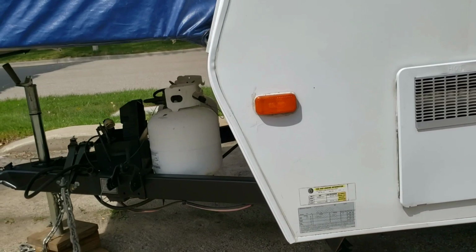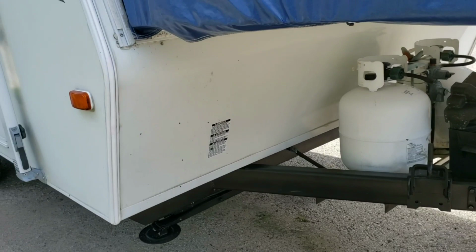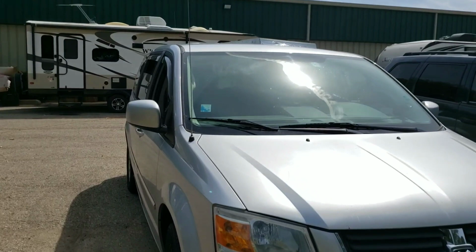It's got two propane tanks and a place for a battery. Maybe he brought the battery in too. Awning. It's actually nice. I'm gonna have to think about this one. Can I tow that with that? I don't know.